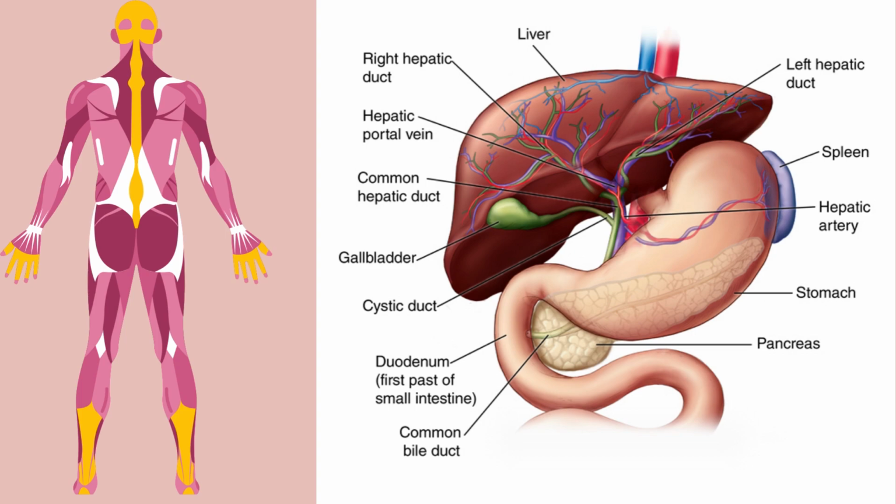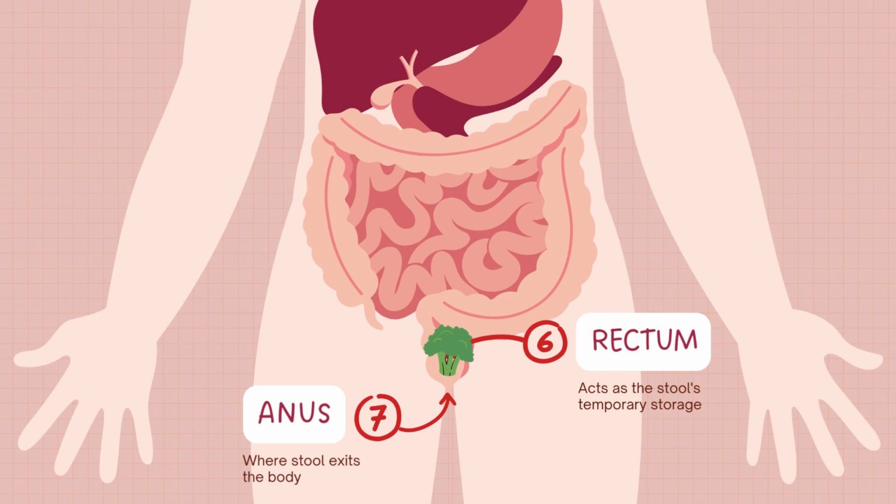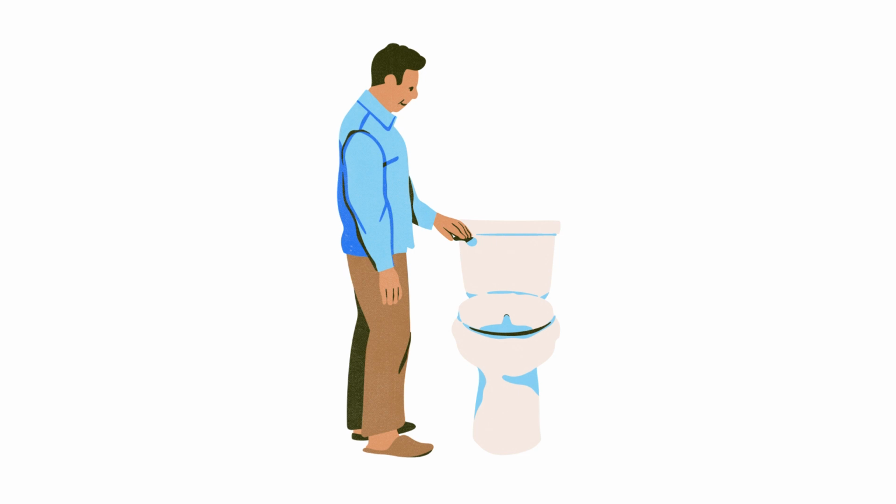The journey continues as undigested waste reaches the large intestine. Water is absorbed, and beneficial bacteria aid in the final breakdown. The waste solidifies into feces, which are stored in the rectum. Finally, the anus opens, and the body eliminates waste through a process we know as excretion.